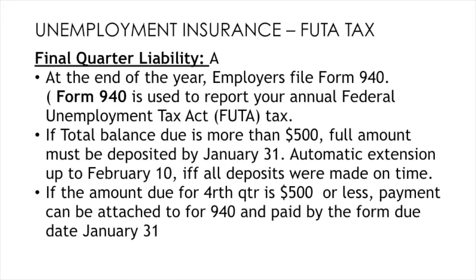So the final quarter liability. At the end of the year, the employers file Form 940. Form 940 is used to report the annual federal unemployment tax. If the total balance due is more than $500, the full amount must be deposited by January 31. An automatic extension up to February 10 is given if all deposits were made on time.